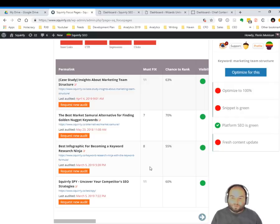Now, when you think about focus pages, these should be the most valuable pages or blog posts or custom post types or WooCommerce products to your business. So in order to set your focus page, you should be able to answer the following.